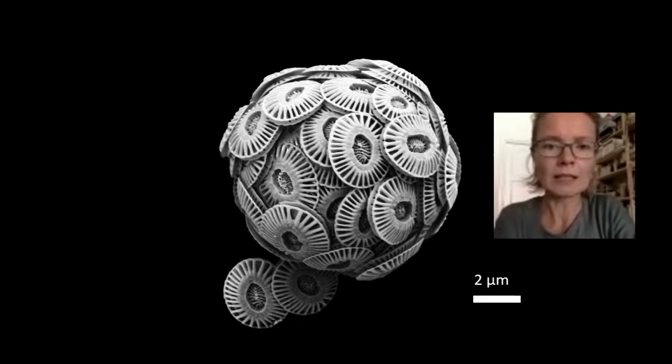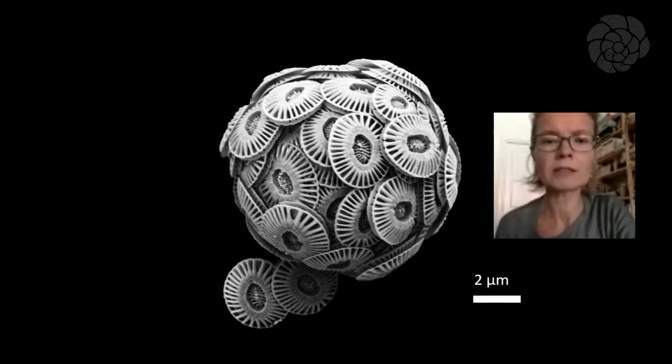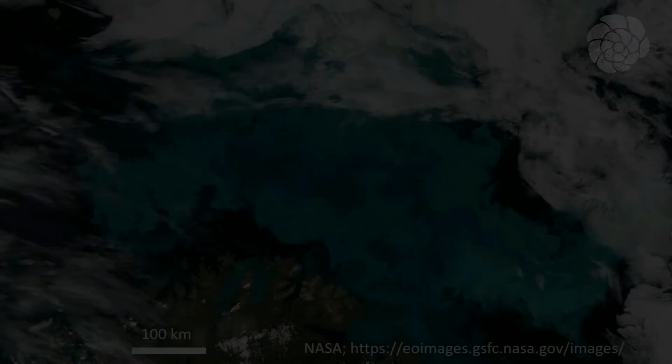Here we see a scanning electron microscope image of maybe the most well-known and poster child of all coccolithophores, Emiliania huxleyi. You see a single cell that is actually hidden behind multiple layers of coccoliths, and these coccoliths are these oval structures that are imbricated around the cell, and these are made out of calcite. And so the coccoliths in this case are about 3 to 4 micrometers in diameter, and the cell that resides within this coccosphere is about 5 to 6 micrometers. So small is beautiful. Why would we actually be interested in such tiny creatures?